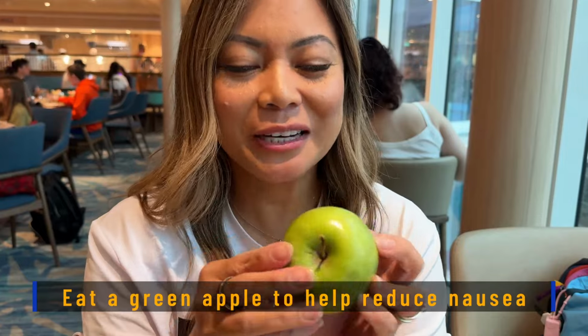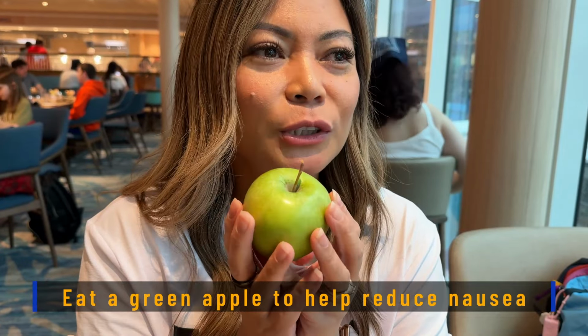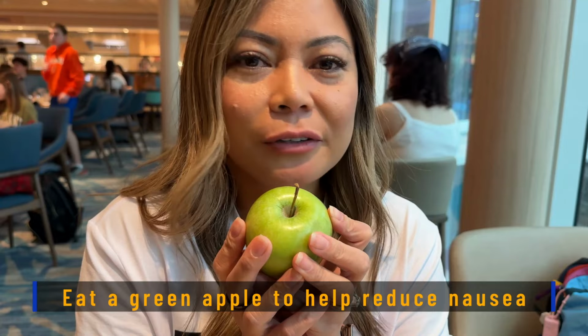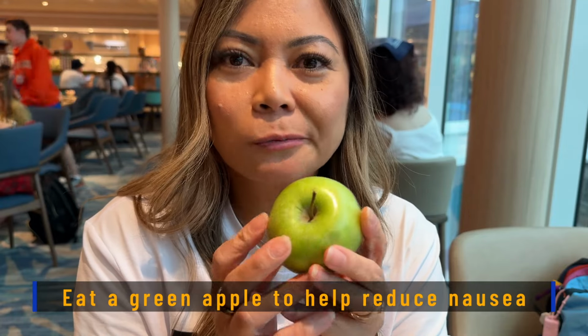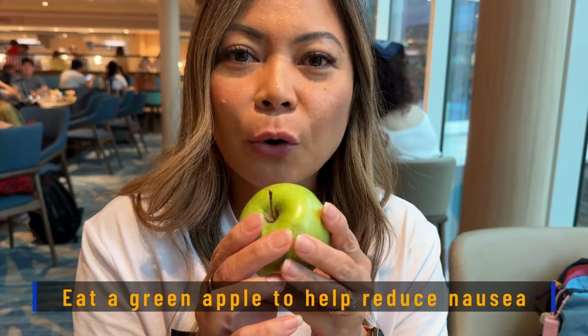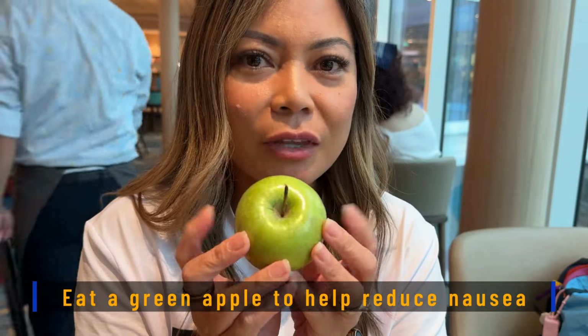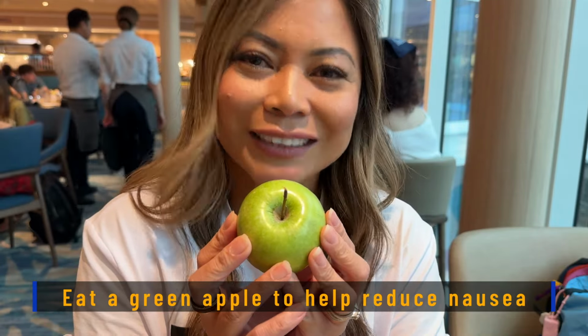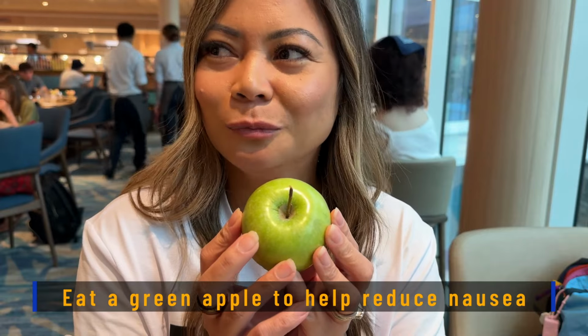Oh yeah. What do you have there, baby? I have green apple, guys. What do you need it for? It's for anti-nausea. Does it work? It does work. So I'm being proactive and just eat it, because every time we go on a cruise, I always throw up. And it's okay.